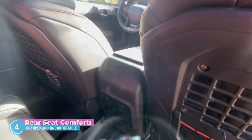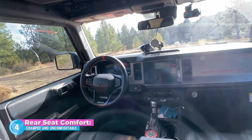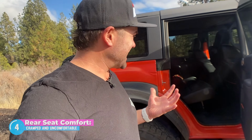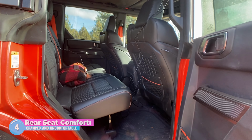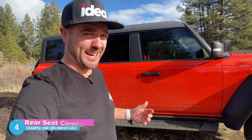On top of that, as you can see, there are no AC vents or heater vents back here, so all of the heat is coming from the front. And yeah, it doesn't circulate very well in here, so it does get a little bit chilly or a little bit hot. And as you can see, those back seats aren't all that big. It's kind of a 2+2. I mean, my Porsche has more room in the back, almost.